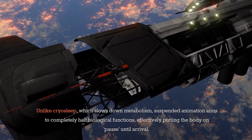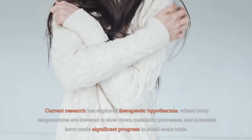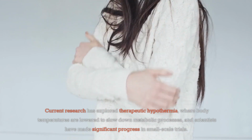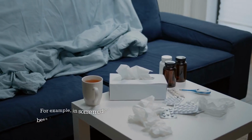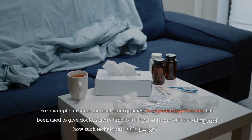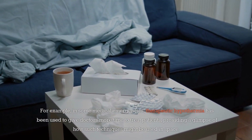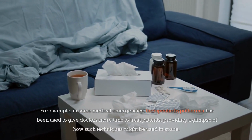until arrival. Current research has explored therapeutic hypothermia, where body temperatures are lowered to slow down metabolic processes, and scientists have made significant progress in small-scale trials. For example, in some medical emergencies, therapeutic hypothermia has been used to give doctors more time to treat patients, providing a glimpse of how such techniques might be used in space.